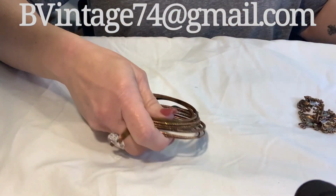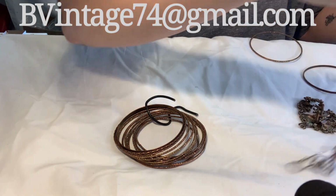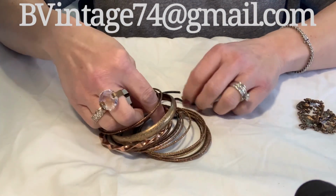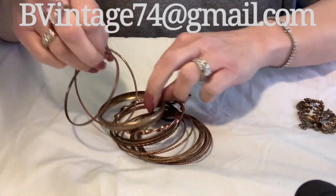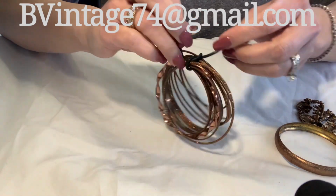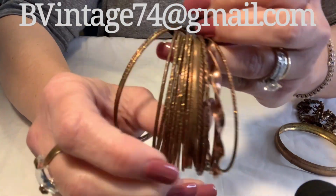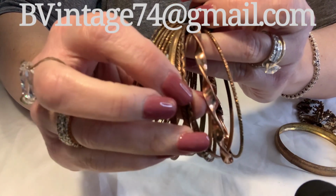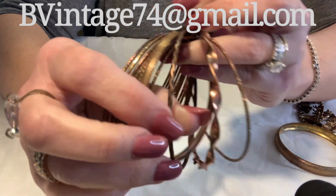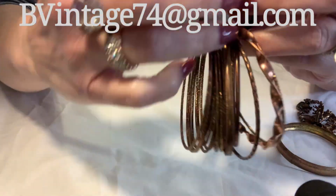Okay, let's get these out of the way. Mainly this is why when I went through this, I had these all tied together, but I can see they came untied. So I'm going to sell all of these, oops, not this one, as one lot of bangles. They're this nice kind of copper toned. This one's a little swirl, and then there's this one in here, which is this great zigzag on top of a solid. And here's a solid one. They're not all the same, which is nice, but you have some that are all the same. So I'll just sell them together.